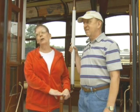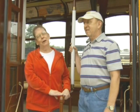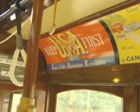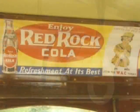I really enjoyed it. We called them streetcars. They weren't trolleys then, they were streetcars. But it's the same one, same color. Oh, brings back memories. Well, mostly we just went uptown or we went to the park. We could ride the streetcar to the park.